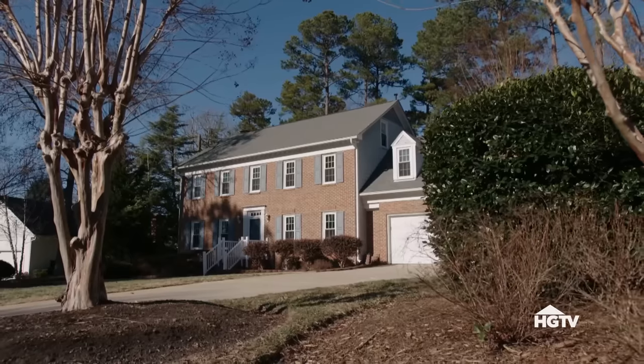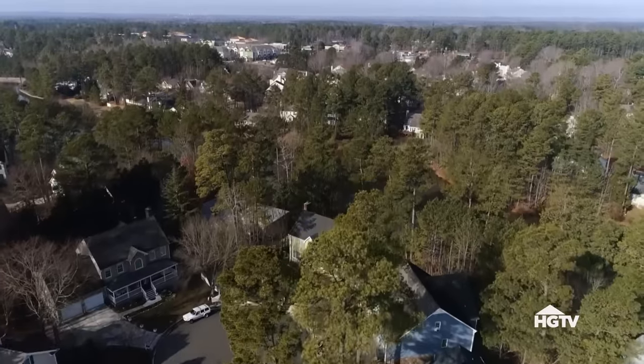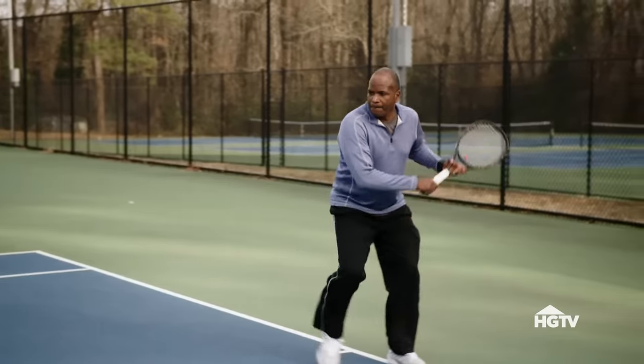I really like this area. I really like the community. I think it fits our lifestyle. It's close to the tennis courts that I play at most often.